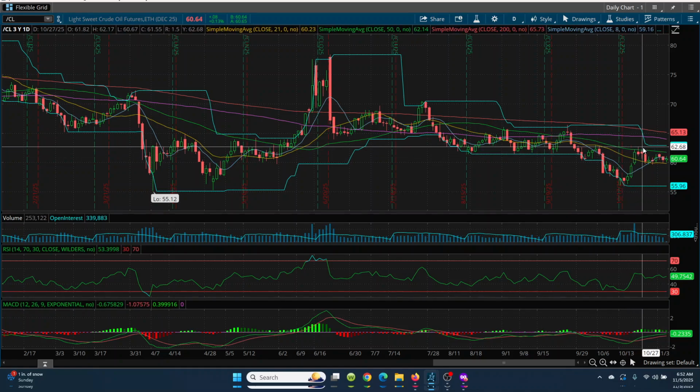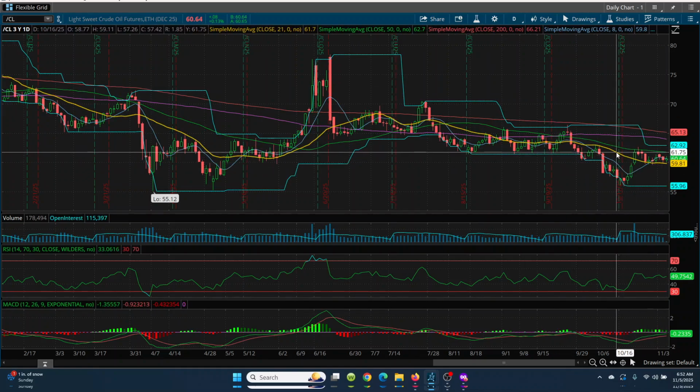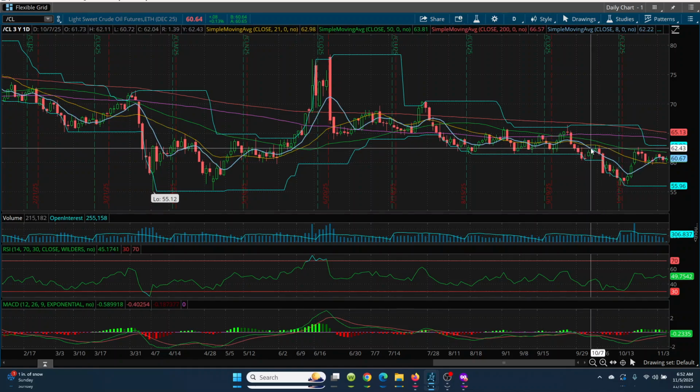Right now we are in a descending situation. We have a descending chart going on. So just watch that 21 day on the downside and that 8 day on the upside.